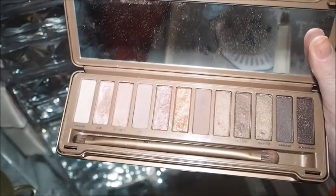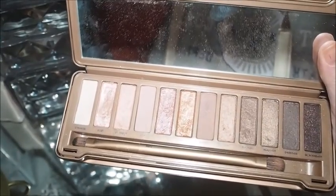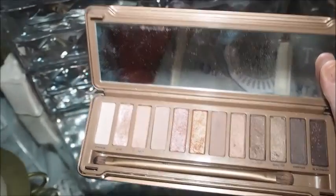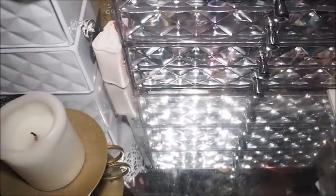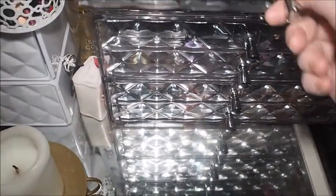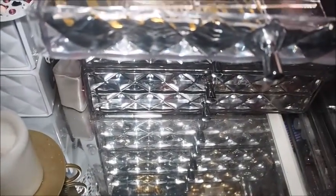It has got some pretty rosy tones, and I did my niece's makeup and her makeup looked really pretty, so I definitely want to pull that one. I don't want to pull that much though, because I have got a ton of makeup in my everyday makeup drawer now.